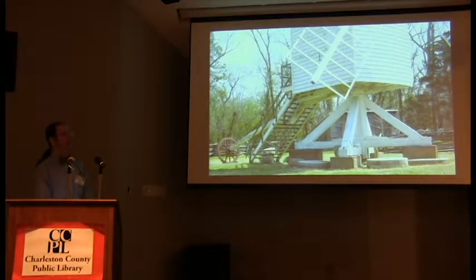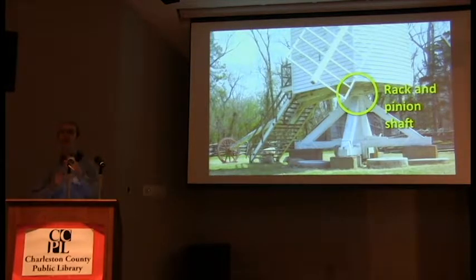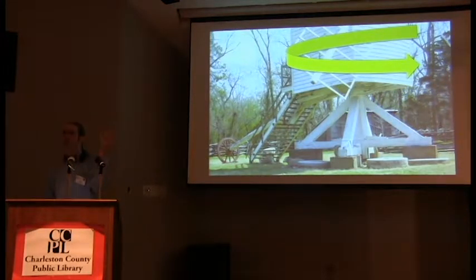At the bottom of the windmill is a post, and that's why it's called a post windmill. So the two-story house is sitting on a shaft. It's actually connected by a rack and pinion system. So you might think of the rack and pinion system in your car as being kind of 20th century technology. But we're talking about wooden rack and pinion connections to enable that house to sit on that shaft and be able to turn 360 degrees.